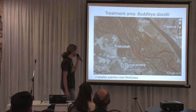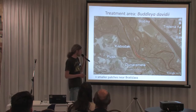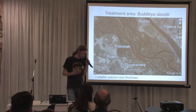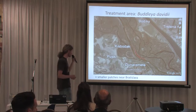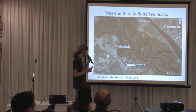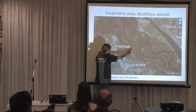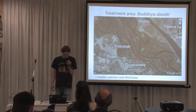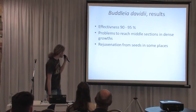And for Buddleia davidii, this species was only starting to spread in the Danube inundation, but this is the situation where it is most effective to stop the species. So we tried to put some effort into stopping this species when it was still possible and not that much work was required. So it was in this area and also in some isolated patches near Bratislava. Also two rounds of treatment were applied, and the effectivity can be seen.